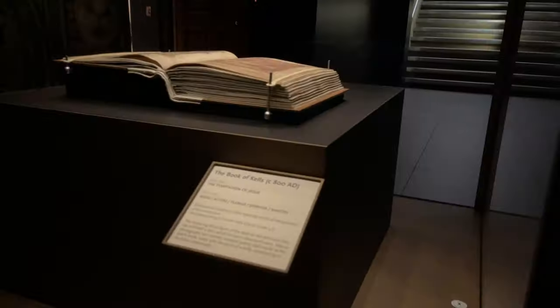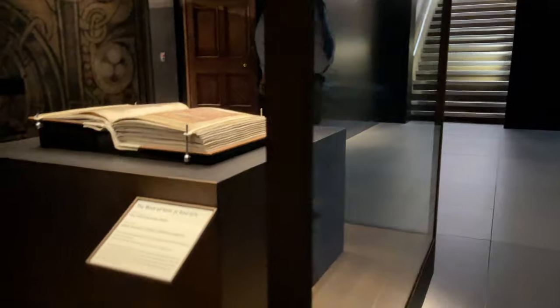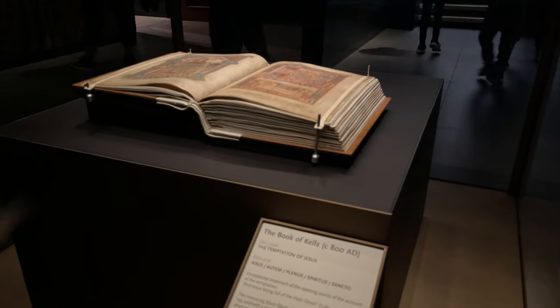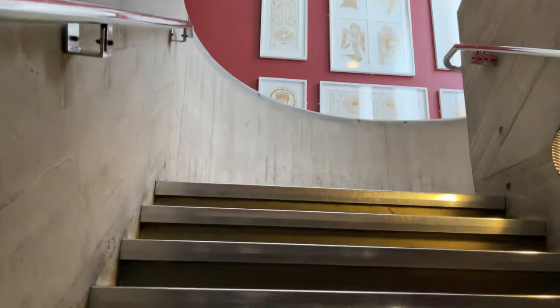After a good amount of time spent here, then we're ready to see the Book of Kells. The gentleman was saying that the Book of Kells is full of illustration because the people before generally couldn't read. So we're then seeing the Book of Kells. We're here in the old library.